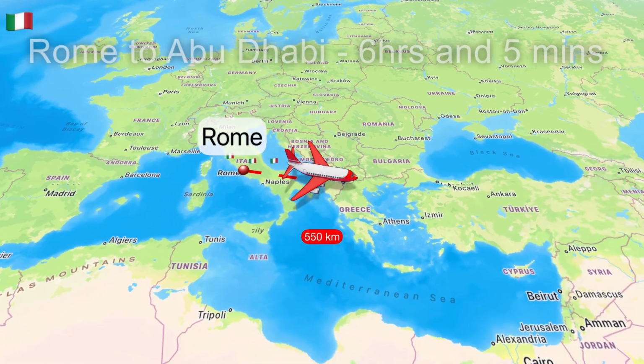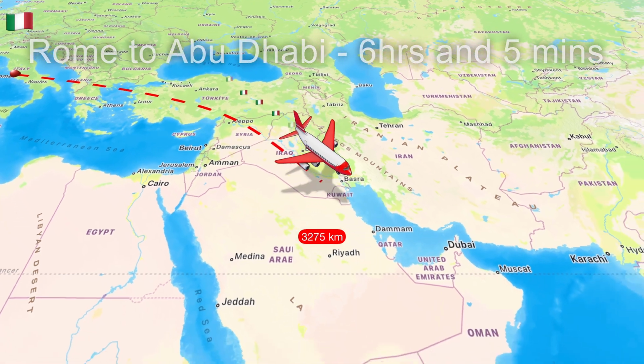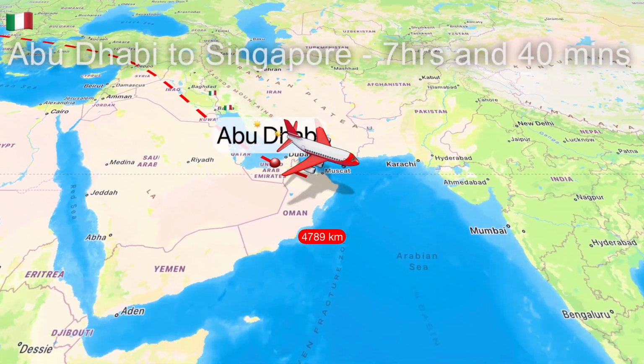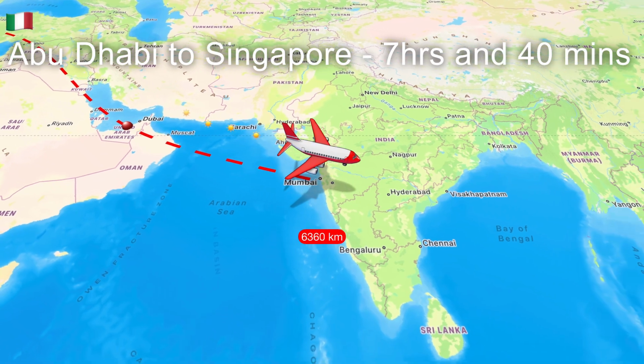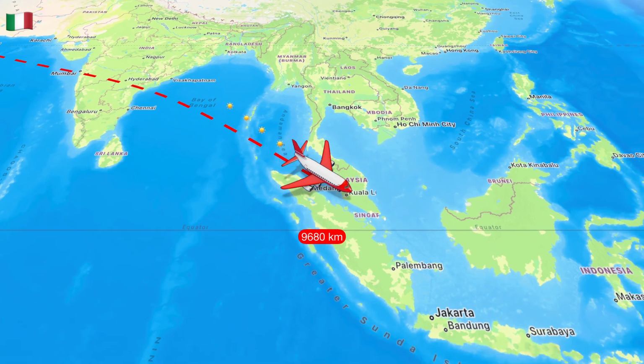Our first flight went for 6 hours and 5 minutes. Our stopover was in Abu Dhabi, which was for 3 hours. Then the next leg of our journey was a night flight, which went for 7 hours and 40 minutes.